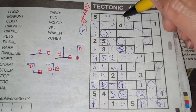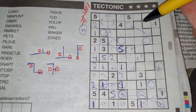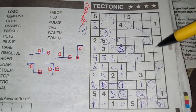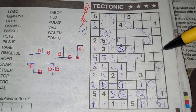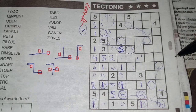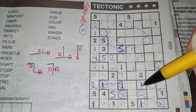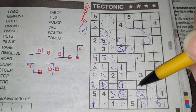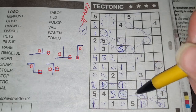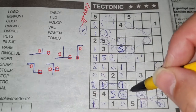One. This cannot be one. Alright. Let me think. Two and a three. I'm missing something. Three. Well, one of the missing numbers here is a two. So the two could be here, could be there.